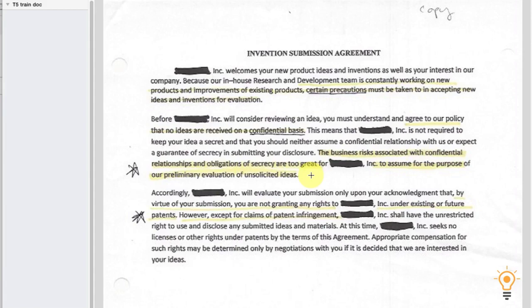Now, I will tell you, if a company is interested in your product, then yes, there's going to be all kinds of documents that they're going to be willing to sign. But for the preliminary evaluation, that is the risky part for them. If they're interested in a product, they'll be signing NDAs. They won't have any problem with that. But just for the preliminary evaluation, that's what makes the submission process so tricky.